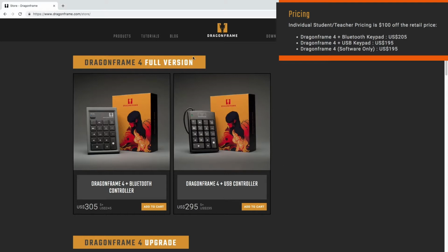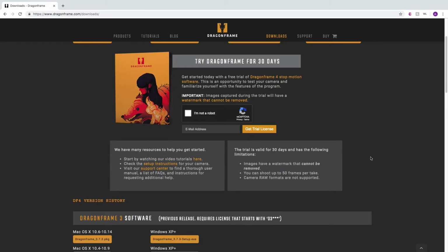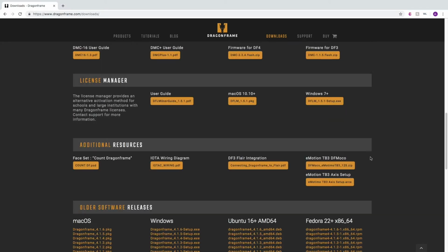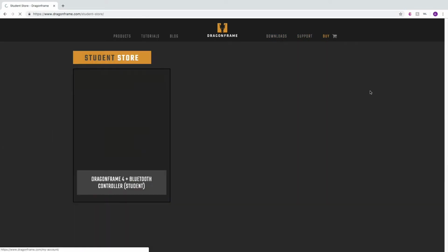So that's an idea. Yeah, so downloads, you can get it for Mac, Windows, Ubuntu I'm not familiar with, or Fedora, but okay. Free trial. Okay, it looks like with the free trial, the images you capture will have a watermark that cannot be removed. That's fun. License manager, additional resources, software. Okay. Support. Oh, student store. Here we go. There it is.